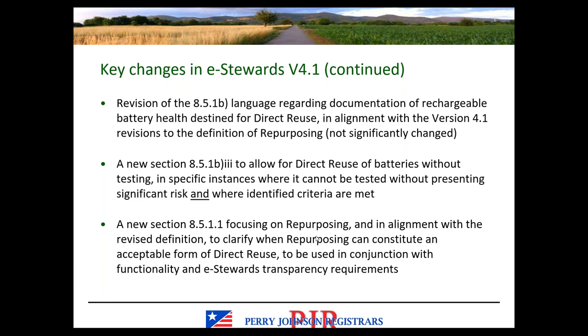There's another new section, 8.5.1.1. This focuses on repurposing. The change is in alignment with the revised definition for repurposing that we discussed a couple bullet points ago, and also clarifies when repurposing can potentially constitute an acceptable form of reuse. So this has to be utilized in conjunction with both the e-Stewards functionality requirements and the transparency requirements found throughout the standard.